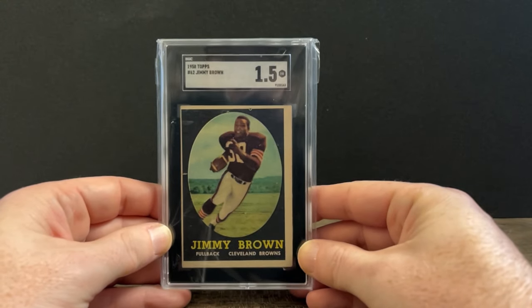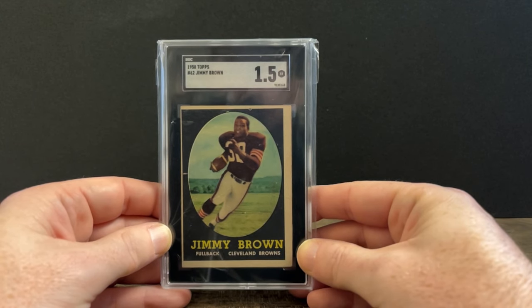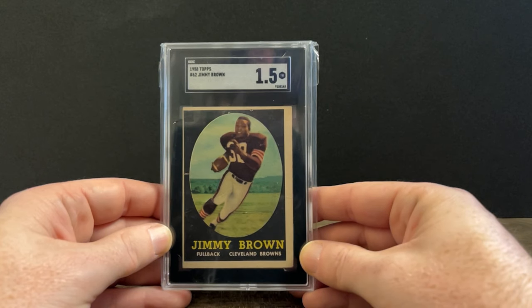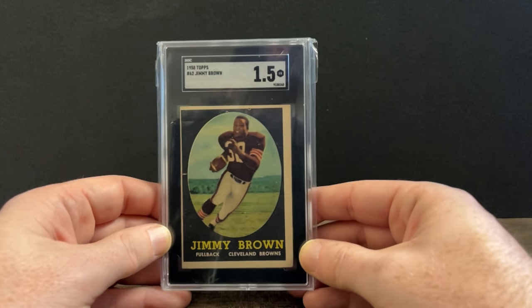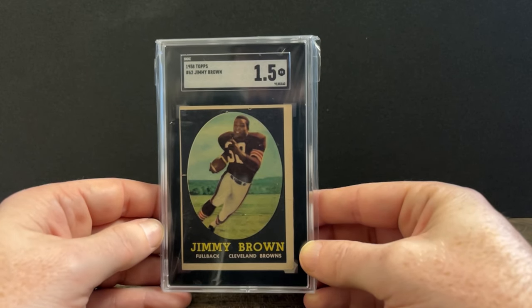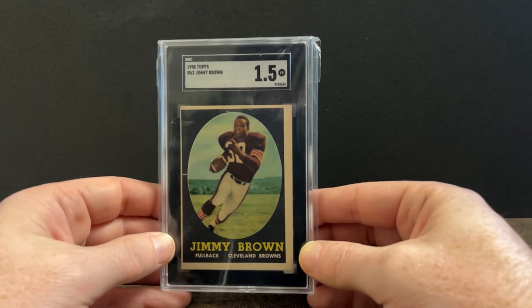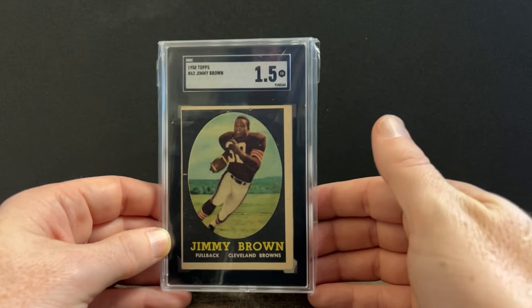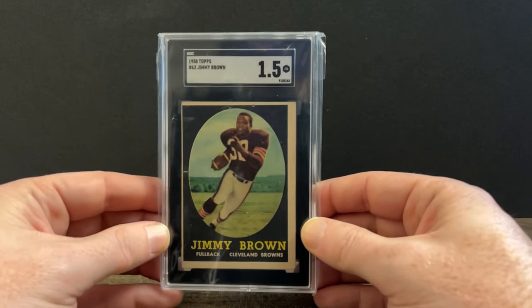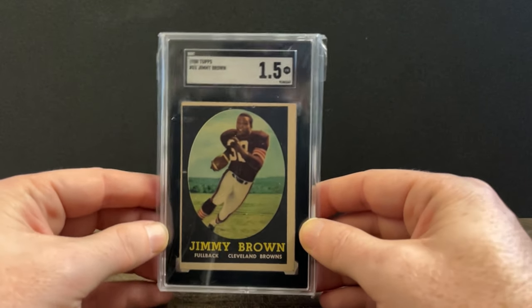Next up, 1958 Topps Jim Brown rookie card for the Cleveland Browns. This is probably one of the more valuable cards in my collection, but not higher on the list because I'm not really a Browns fan. He's just a great player and great part of card history, and I feel like this is one of the iconic football cards from the vintage era.